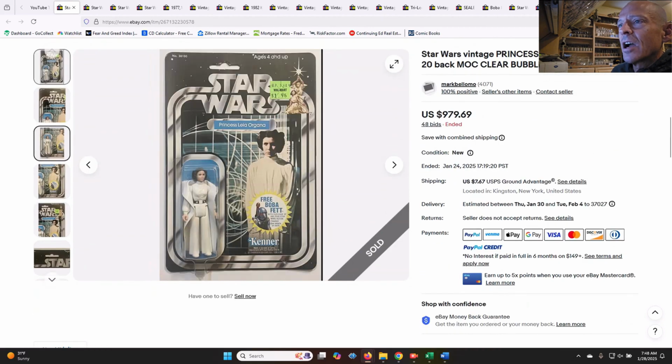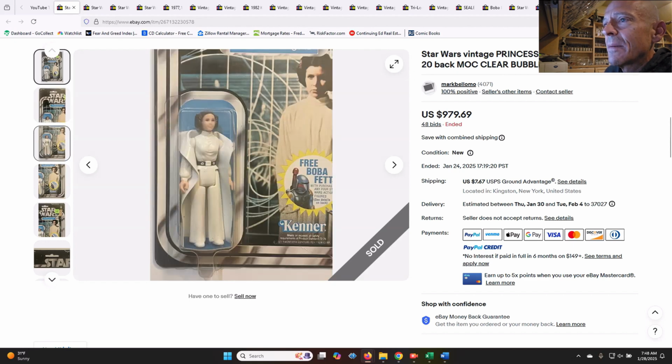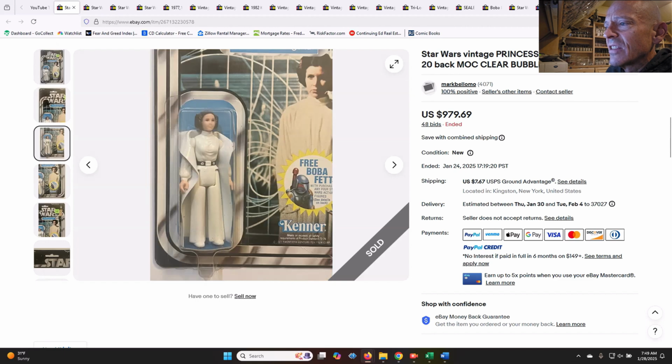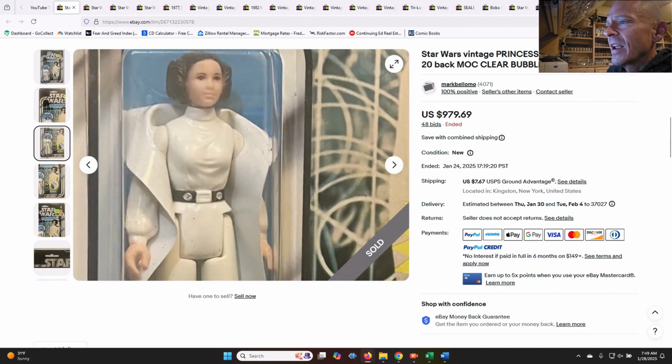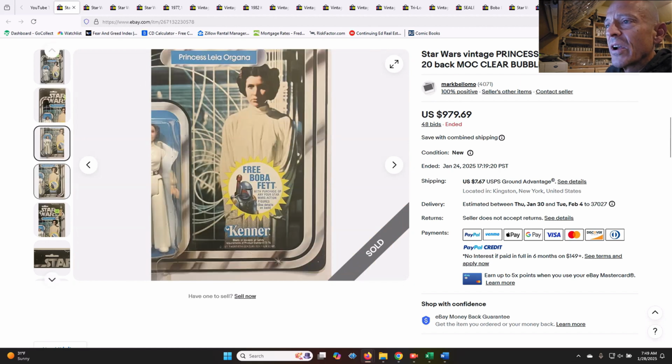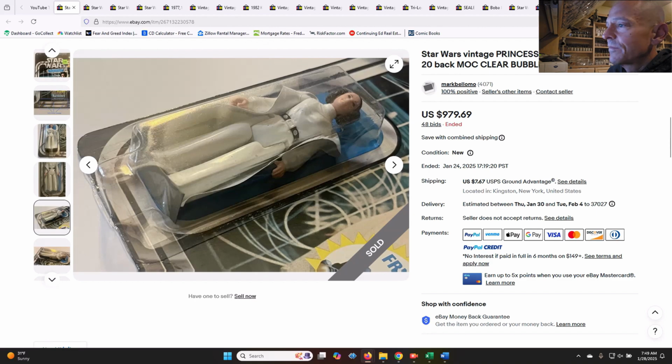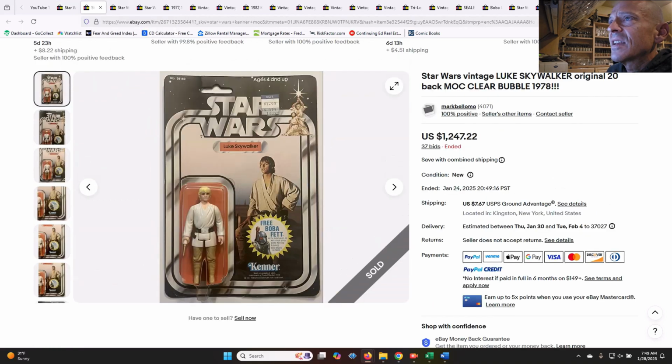This seller had a couple of very nice 20 backs that sold, and it's hard to judge how they would grade. I would guess that both of these were in the 75-80 range. The 20 back Princess Leia with the Boba Fett offer, this one did have a little ding on the blister, but very clean overall. And it was at auction, sold for $9.79, which I thought was a pretty decent deal. You can see a little ding there on the top of the blister, right-hand side. The figure also had a little bit of yellowing going on, which is common for Leia on these early card backs. You got to be careful on that. But fully sealed, pretty nice example. And $9.79 took that home.